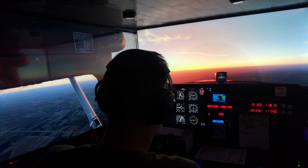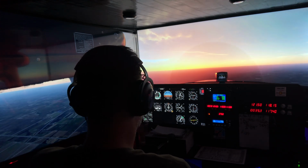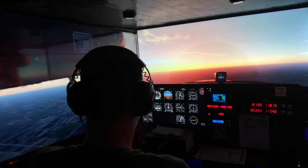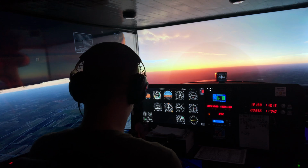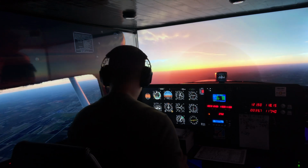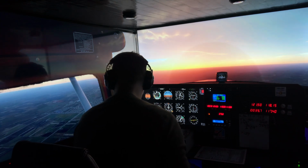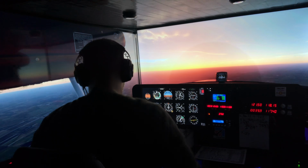Hit our waypoint. Go to Dave. Dave is the next waypoint. Breeze to Dave. What are we flying over here? What is this? Breeze, Illinois.